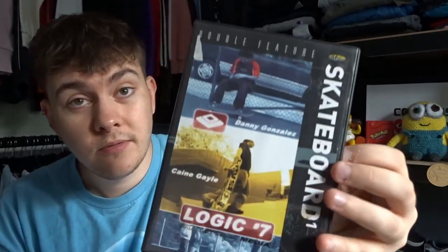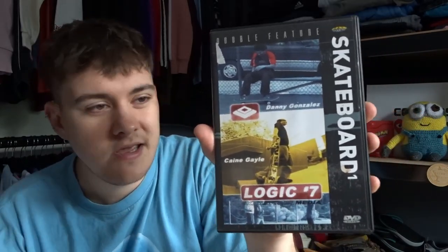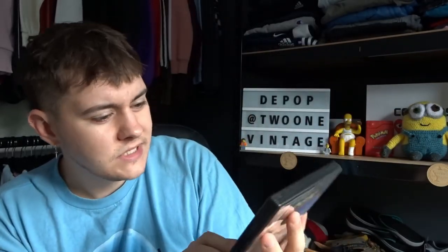Then onto the last two bits, we picked up a DVD. I never look at DVDs because there's not a lot of money in DVDs. Most of the time you have to offer free postage, but this one is a skateboard one, more of a promotional skateboard DVD. It actually comes with two discs, two versions, and one of the skateboarders is called Danny Gonzalez. I'm pretty sure he's quite a popular one. I could be wrong, but I think I've seen his name in skateboard shops. It's from 2001 and these Logic skateboard DVDs usually go for like £10, which is pretty solid.